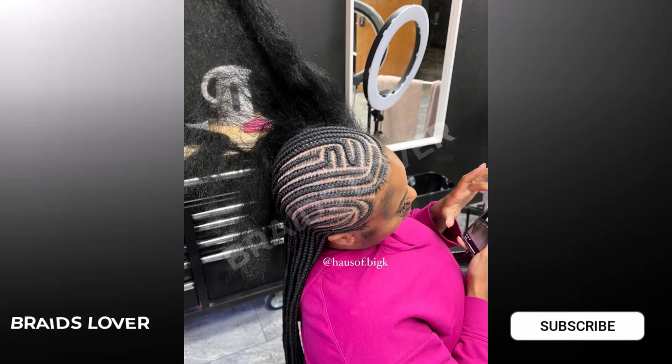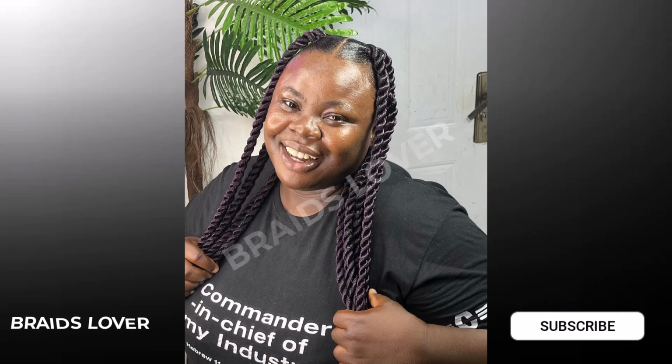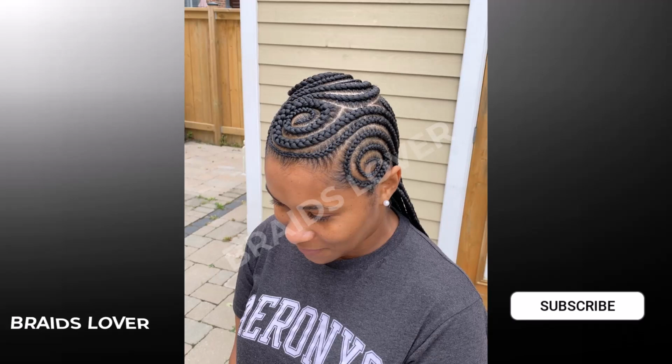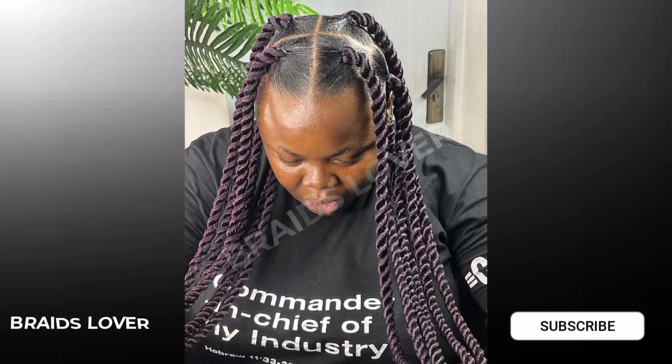We have the Senegalese twist, the Mali twist. Mali twists are a thicker and more textured style that gets its name from the Mali braid hair often used to achieve this look. These twists have a natural bohemian vibe and can be worn in various lengths and thicknesses.